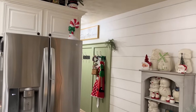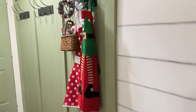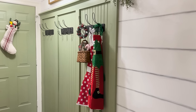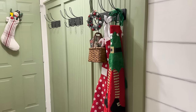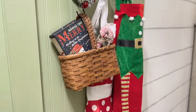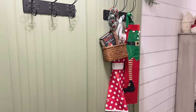And this year at the Dollar Tree, they had the cutest aprons. They have the little elf one and the red and white polka dot one, which makes me think of Lucille Ball. It has a very I Love Lucy feel to it. And then we have a fake book and a candy cane ornament. And so that is what is hanging right inside the back door when you come in.